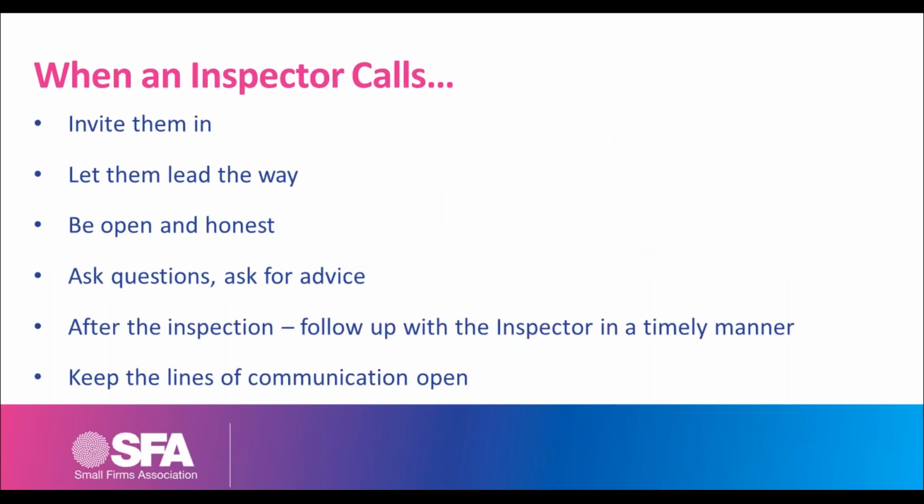So when an inspector calls, invite them in, let them lead the way and be open and honest. You have free consultancy for the next hour, so ask them any questions you have about health and safety. Be engaged in the process and keep the lines of communication open, even after the inspection.